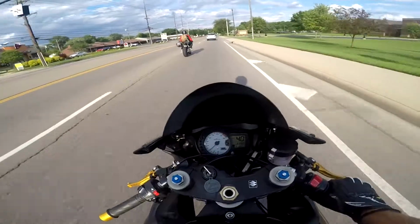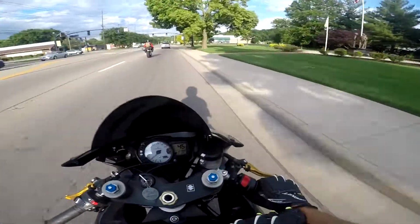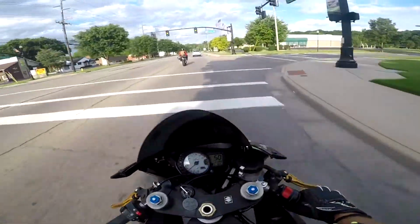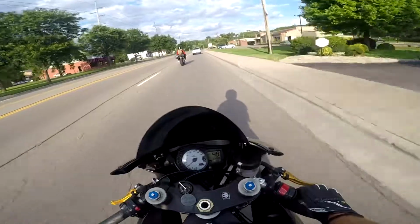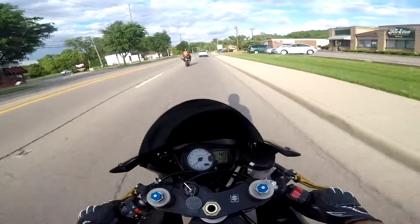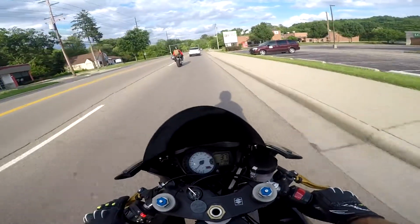Man, it feels good to be back on a Gixxer. I haven't ridden her in a while. Just got a new chain and gearing on it, so you can definitely feel the acceleration a little bit more. It's going to hurt my top end, but I'm not going to be going 150 miles per hour on the highway. That's just stupid.